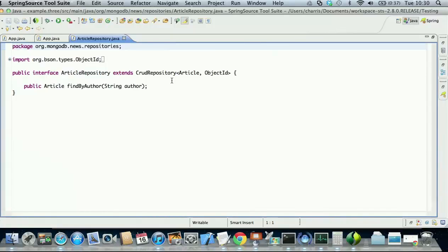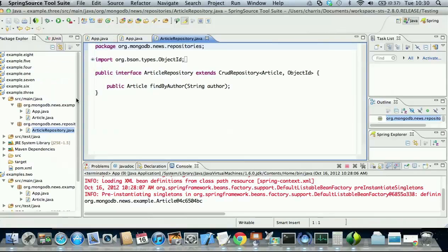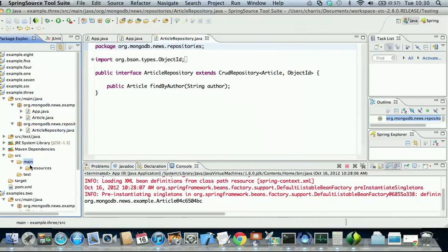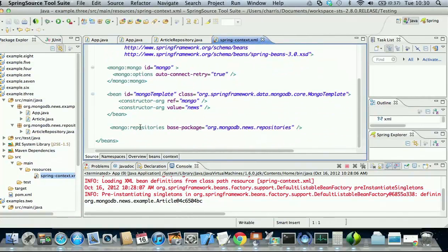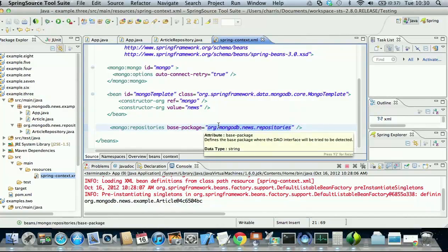All you simply do is tell Spring Data that, where's my config gone? That I have a package of repositories. So you might have one for, yeah. Correct, yes. It's all about convention.